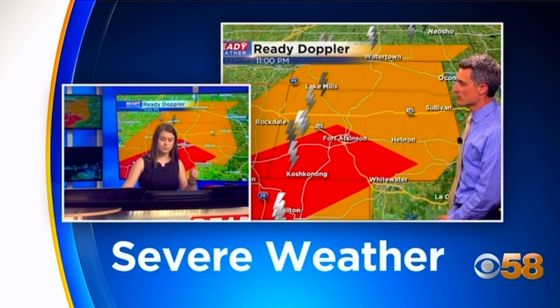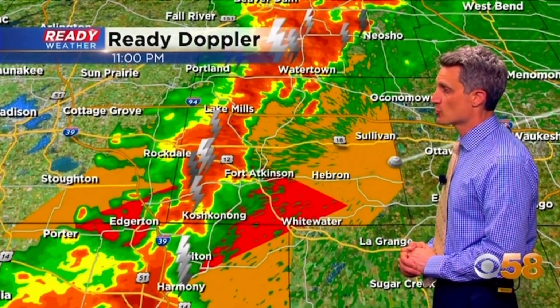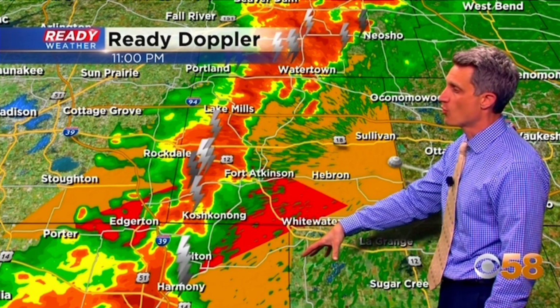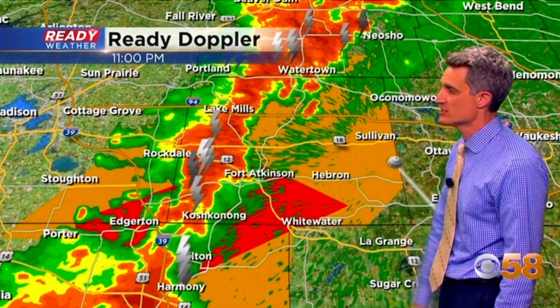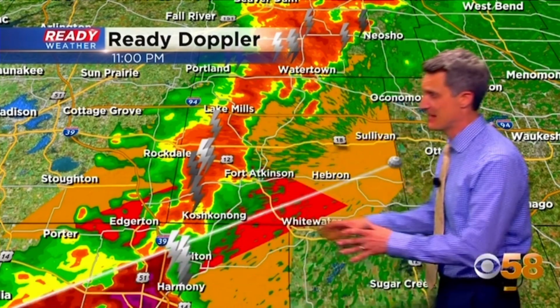All right. Well, we'll see what happens with that southern storm. Maybe just taking a little bit more strength. But notice even to the south of that warning, we still have severe thunderstorm warnings as those storms are still packing a punch near Harmony and even south of there.